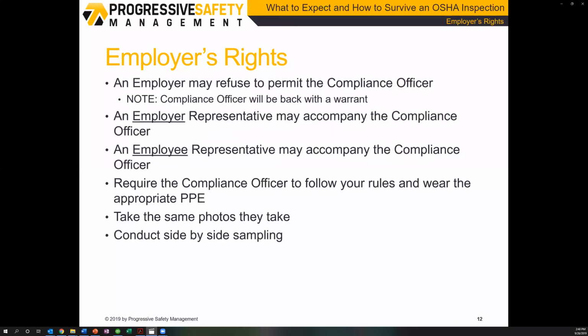We do highly suggest that if they're going to do silica sampling, you do the same. Because if they have results that say one thing and you have results that say another, it makes it very questionable in a court of law. If they have all the answers and all the results and you have zero, how do you defend yourself in a court of law and push back on a citation? Same thing with the photos. Same thing with interview statements, okay?